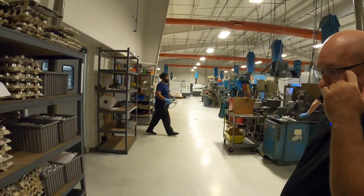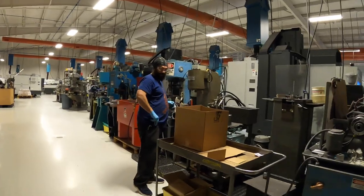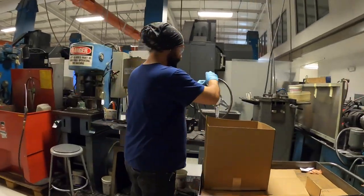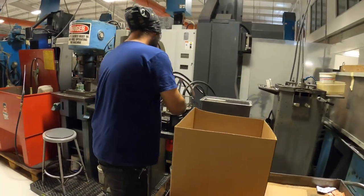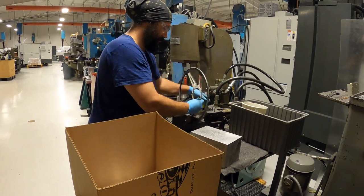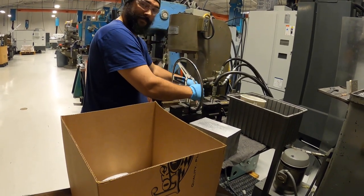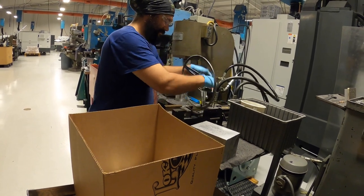And there again, there's steering wheels now. That's after they've been coated and takes them, and then that keeps everything from moving.